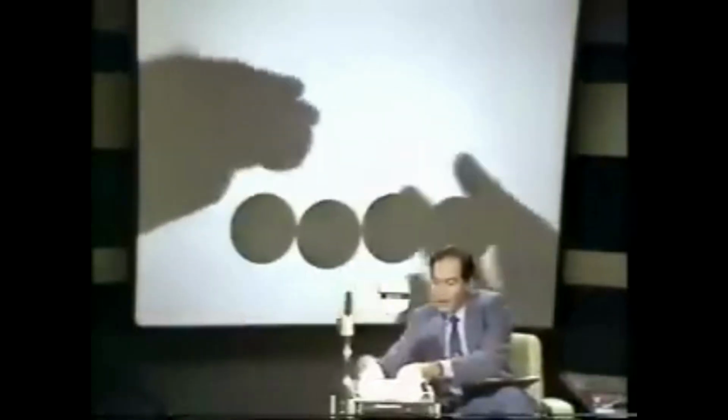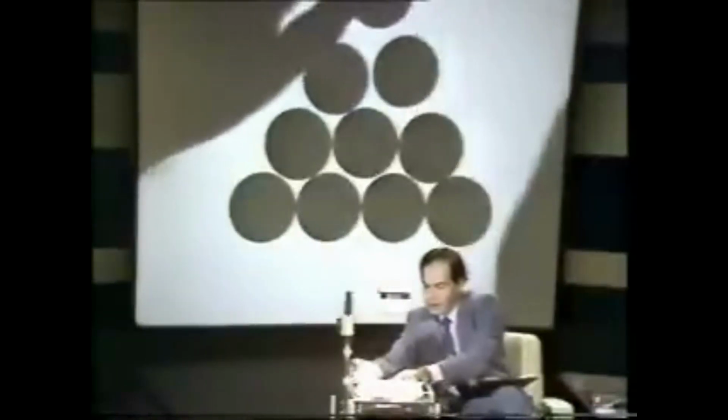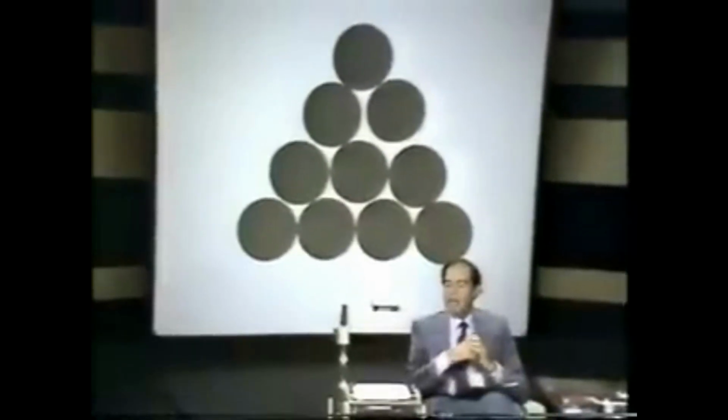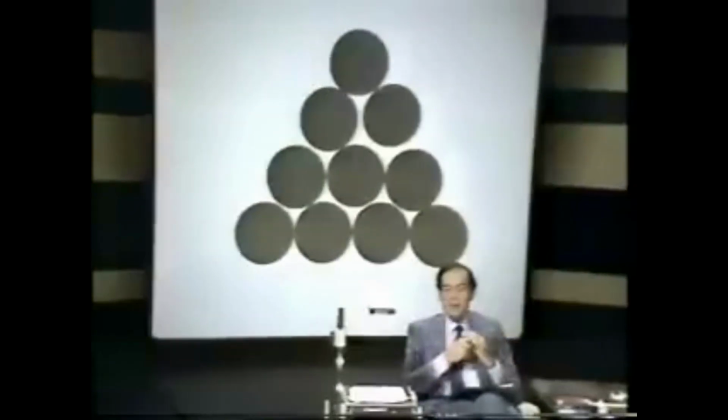And I'm going to put these discs up here. And what the discs will form is a triangle. And that triangle is obviously pointing upwards. And the task is to get the triangle pointing downwards, moving the least number of discs. Just think of it for a moment or two. Moving the least number of discs, get it pointing downwards.